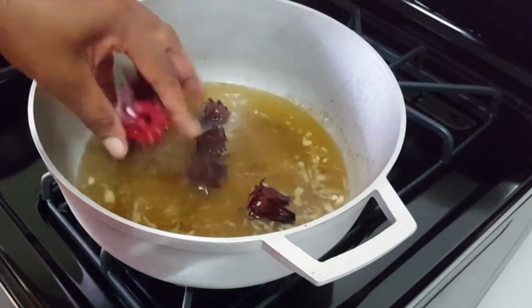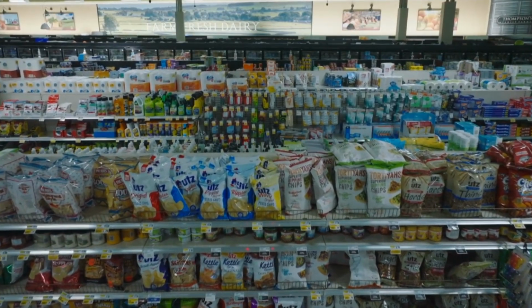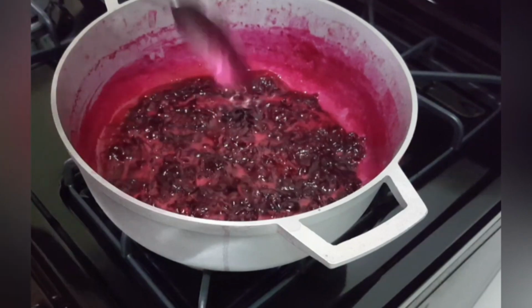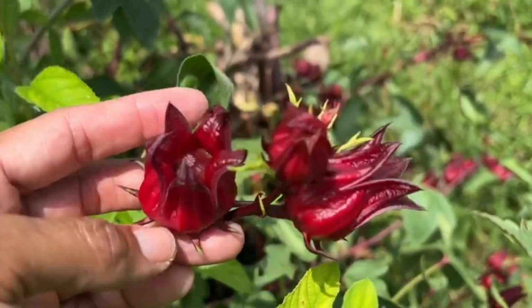It faded as American taste shifted towards sweeter, milder greens, and convenience foods edged out garden herbs. Now, chefs are rediscovering it. Add sorrel to your next soup or salad, and connect with a flavor your grandparents loved.